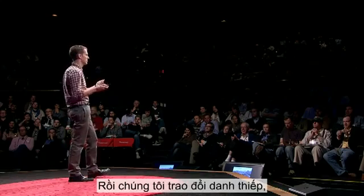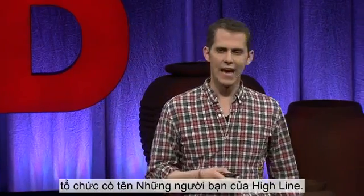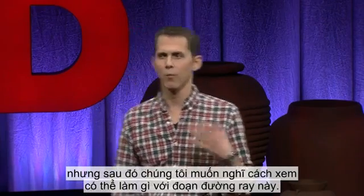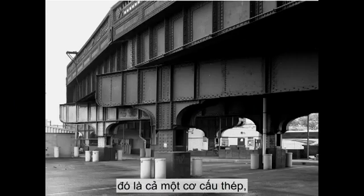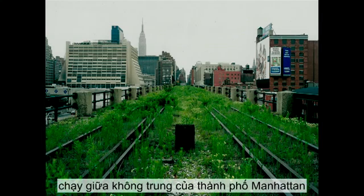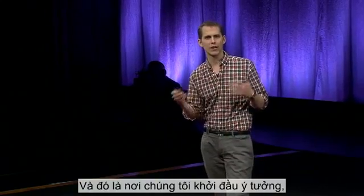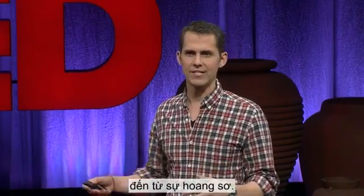So we exchanged business cards, and we kept calling each other and decided to start this organization, Friends of the High Line. The goal at first was just saving it from demolition. But then we also wanted to figure out what we could do with it. What first interested me was this view from the street, which is this steel structure, sort of rusty, this industrial relic. But when I went up on top, it was 1.5 miles of wildflowers running right through the middle of Manhattan, with views of the Empire State Building and the Statue of Liberty and the Hudson River. That's really where the idea coalesced: let's make this a park and let's have it be inspired by this wildscape.